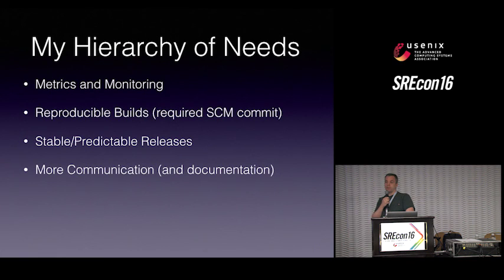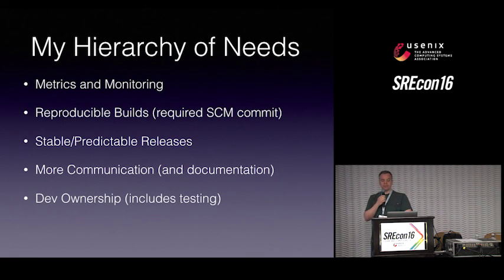More communication and documentation. The idea of self-service, again, if they can't understand what's going on, then it's going to be extremely difficult for them to make changes themselves. So they have to have somewhere to start. And dev ownership. The developers have to have this feeling that this thing in production is mine, ours, and that they are responsible for how it works with other applications, and if there's a problem, they need to help out with fixing it. And lastly, building a team.